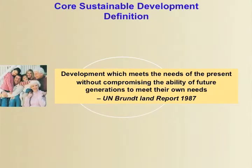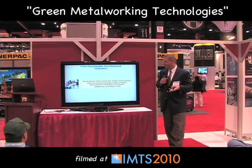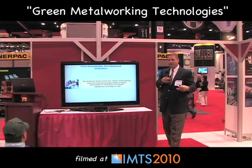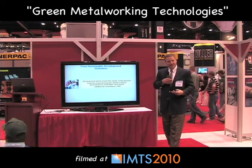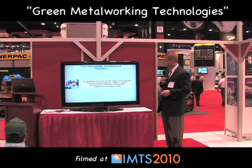If we look at what a core sustainable development definition is, and I'll actually read this one: development which meets the needs of the present without compromising the ability of future generations to meet their own needs. Well, that's just like a big hug from your grandmother, isn't it? I mean, it's very broad, but it's very complex in its simplicity. It's essentially saying that what we do now is a function of what we will be able to do in the future. So it's really a longer-term view of how we want to do business now to create the ability to continue to do business in the future.